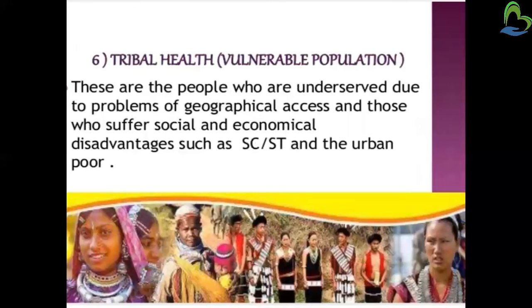Next is tribal health, for vulnerable populations. As you can see in the picture, these are the people who are underserved due to problems of geographical access, and those who suffer social and economic disadvantages such as SC, ST and the urban poor. They do not have a good economic or social status. So in these areas, tribal health services are provided.